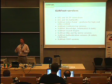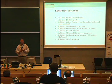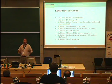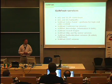If you look at the other layers, the other type of services, there's basically 4 categories in which you could put them. We've got security based services, we've got AAI, authentication, authorization type of services, we've got content delivery services, and we've got collaboration type of services. And within these 4 categories, you could place the next bullets on these slides.